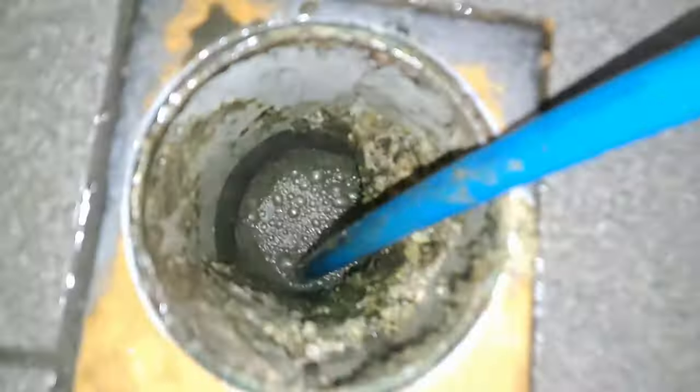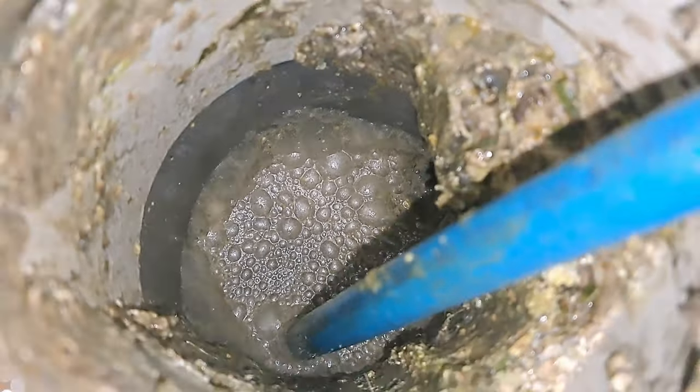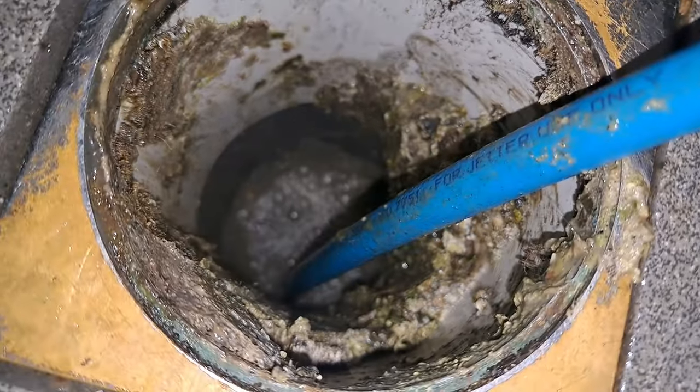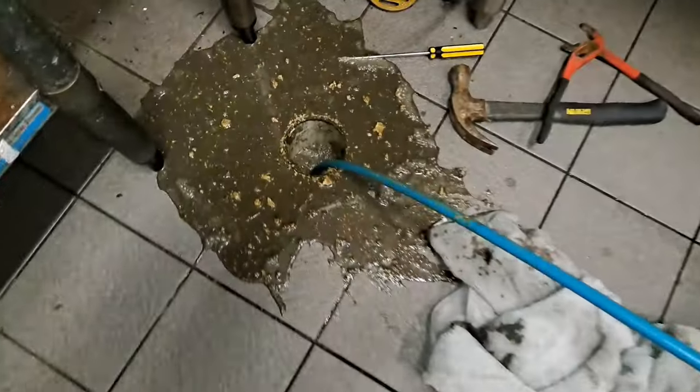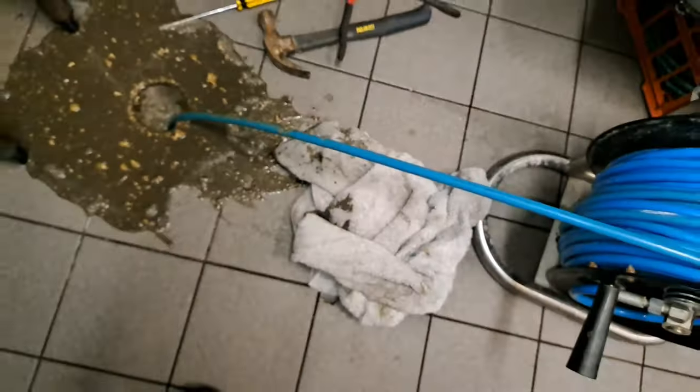Oh mate, this is not good. The jet is literally, we're hitting massive lumps of grease, guys. I'm concerned. All right, I reckon we got another 10 seconds of water pressure in this drain before she starts overflowing. So give it one last quick blast and we might have to pull out the K1500. Well, shit. She's overflowed and the kid's bath towel is officially gone.